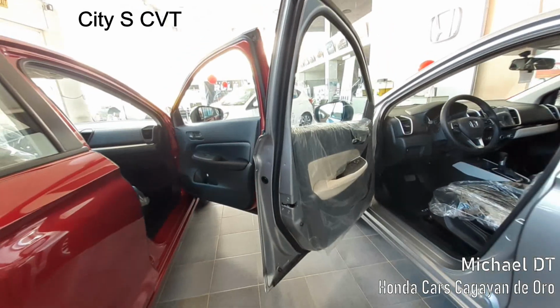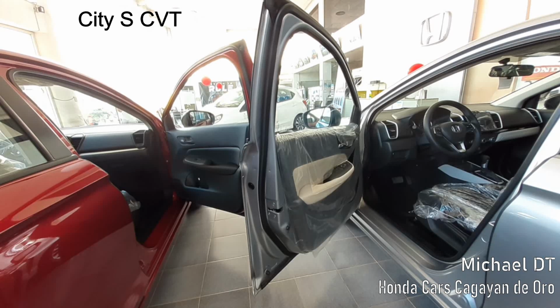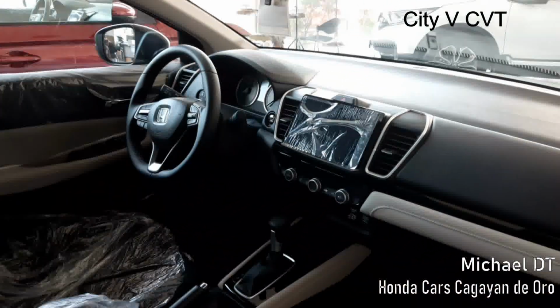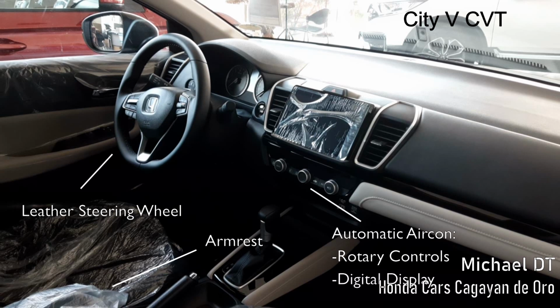Now let's try to compare it with the interior of the V CVT. You can visibly see that the main difference is the ivory colored trims of the interior of the V. Now let's have a detailed look at the differences. You get the chrome inner door handles versus the black one that the S has. The vents are ivory in color and so are parts of the center console and the inner door panels. Aside from the ivory color scheme, the V has a leather steering wheel as opposed to the urethane steering wheel of the S variant. It has an armrest, and while the S has a manual air condition, this has an automatic aircon, still with rotary controls and digital display.